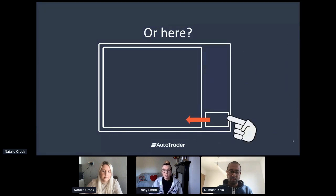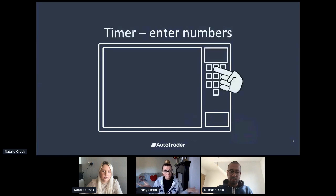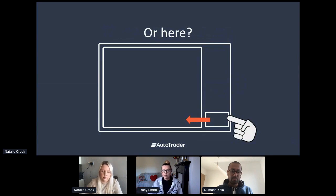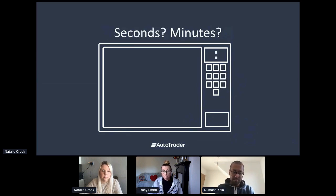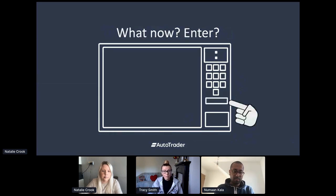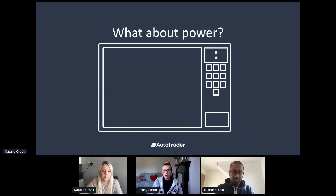We can also introduce things like, is this somebody who's got two hands using this machine, so they might be able to work their way around it a little bit easier than somebody who only has one hand, or limited function skills. We can look at the timer. Where would somebody enter those numbers? Did we do it in seconds or minutes? How would you enter it? What about a power button? And then thinking about the power and the timer.